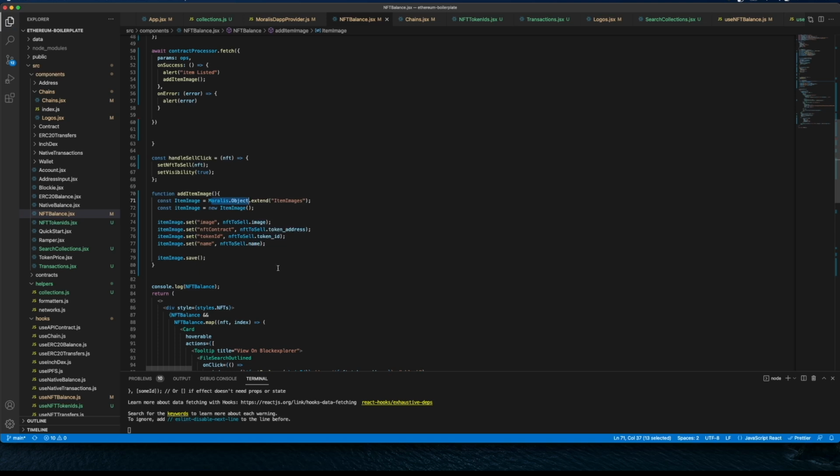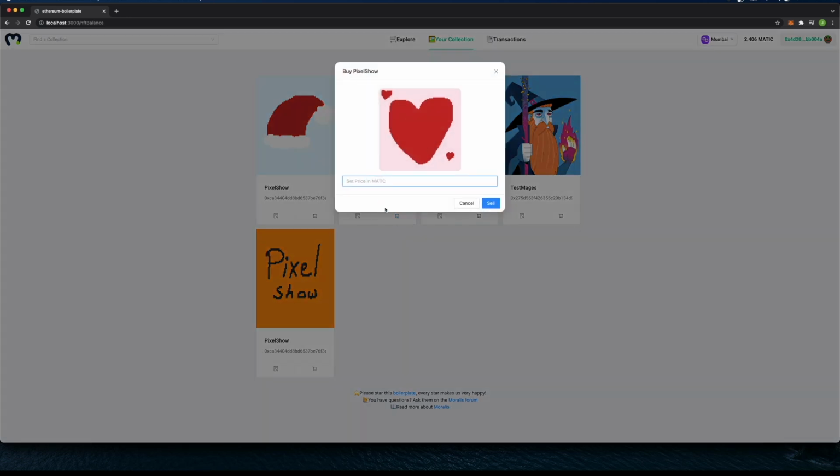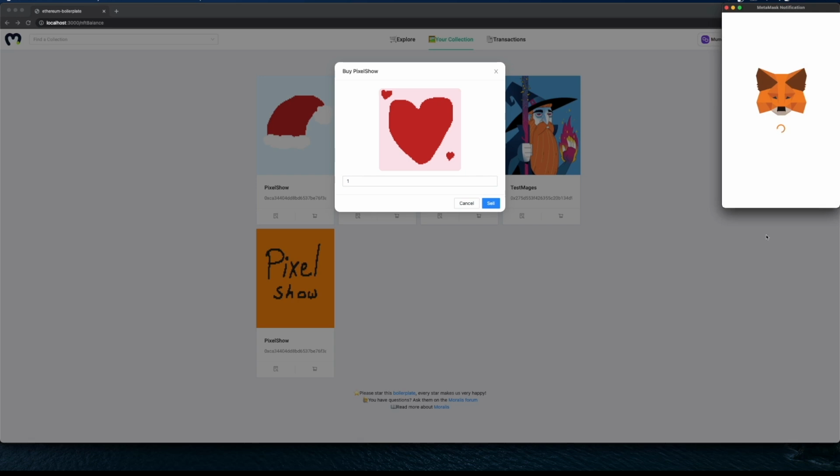So we do that, save over here, and then we can actually try and open up the dapp with another user and try and sell an item from their account and see what happens. Okay, so we open up the dapp with this other address, and in their collection, they have a couple of pixel show NFTs and probably test mage NFTs as well. Now, if we put this up for sale over here, put the heart one, let's put it up for sale for one Matic. Sell that.